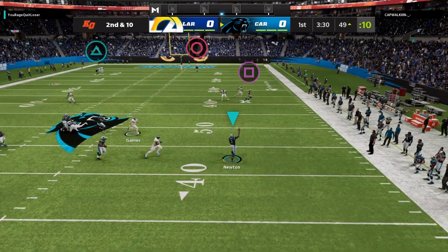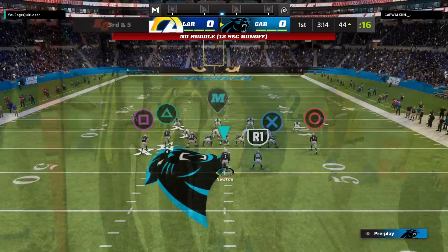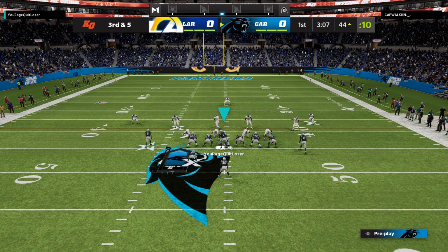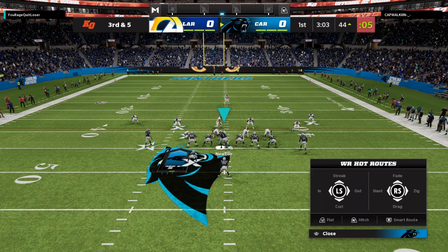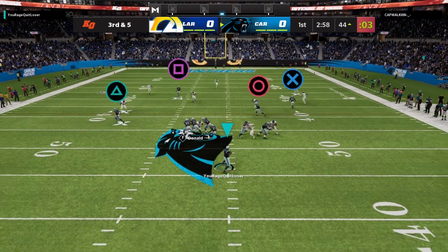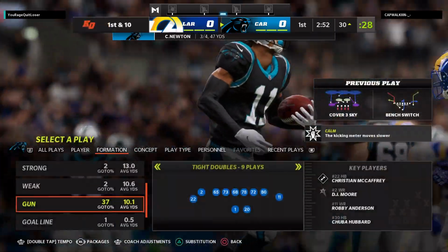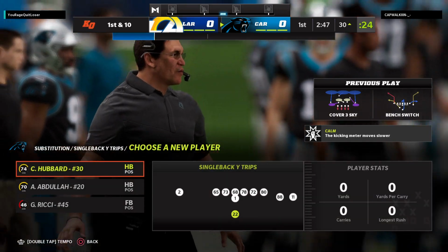Play action. It's Newton. Flush to his right. Got a man right side. It's McCaffrey. Again, Newton. Got his man, Robbie Anderson. And he is going to have the Panthers first down as they're able to get the third down conversion. That's a methodical opening drive here.